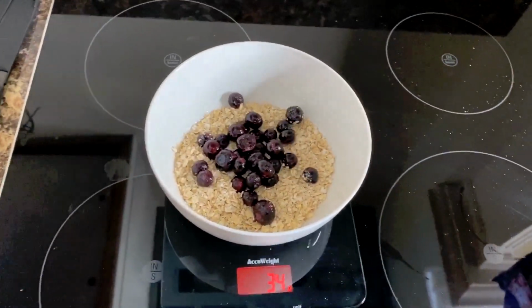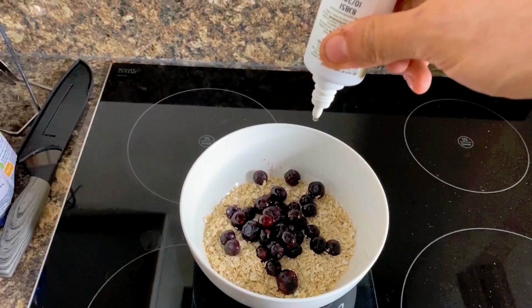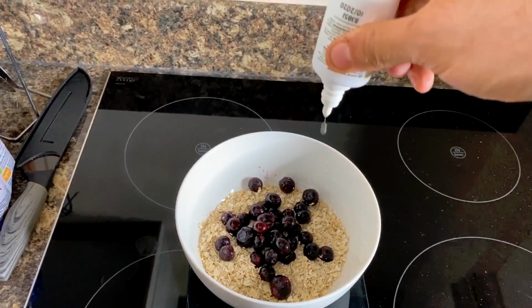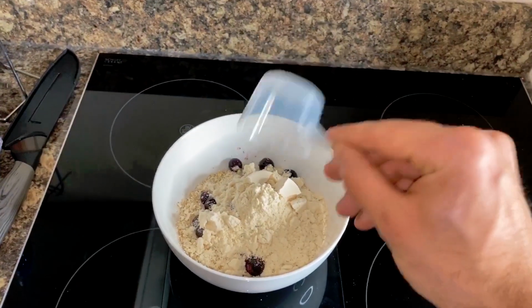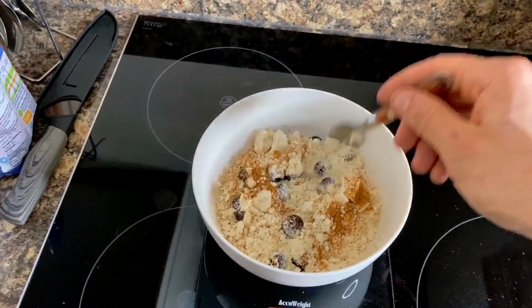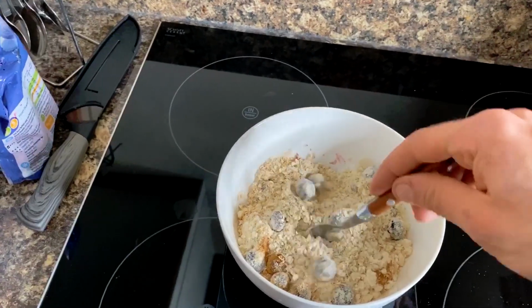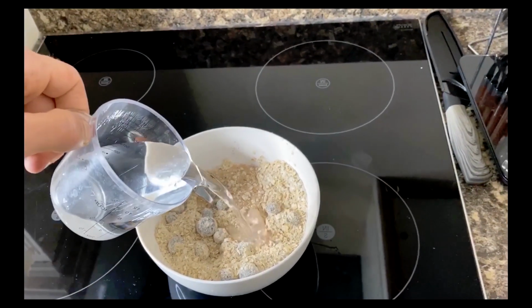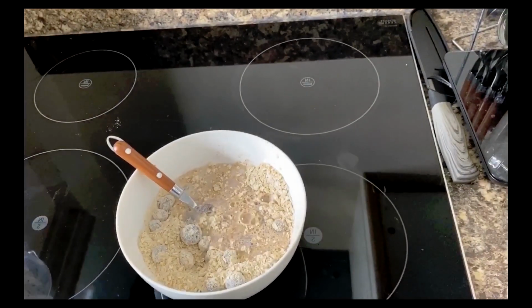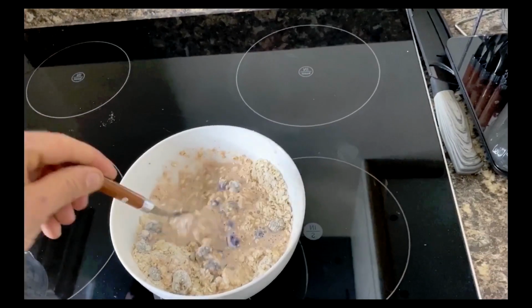I definitely recommend berries since they are very tasty and also super low in calories. So you just add the oats, the berries, the vanilla, cinnamon, protein powder, you mix up the whole thing and you add some water to it. Make sure not to add too much water since you are not going to boil it. You just want to add 50 to 100 ml of water for 100 grams of oats. That's going to give it a very nice creamy consistency.